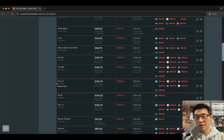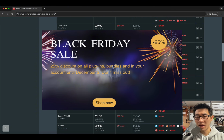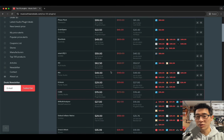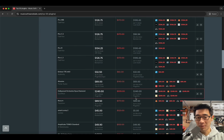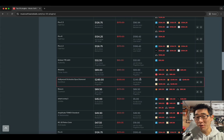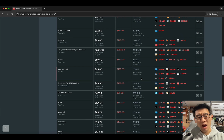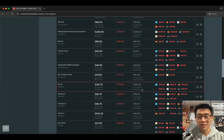But ProQ and all the other Fabfilter plugins, I believe, are 25% off. They're actually a little bit cheaper now that I'm seeing on a lot of the places. But you can see too on this far right tab, the previous lowest price is a great resource because if, for example, some of these prices were a lot cheaper back in even just this year, 2024, I would maybe hold off. Black Friday is supposed to be the lowest price that the company is supposed to sell their product for. I would maybe wait and get a better deal elsewhere. You can see it was $106 in 2022, which was 2 years ago. So it's like, okay, I don't really know if it's going to go on sale again for that price.